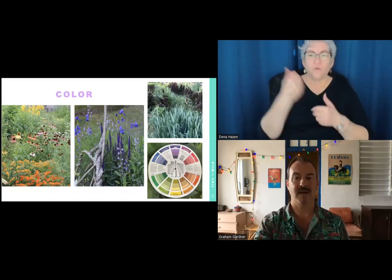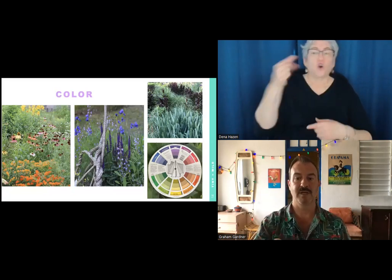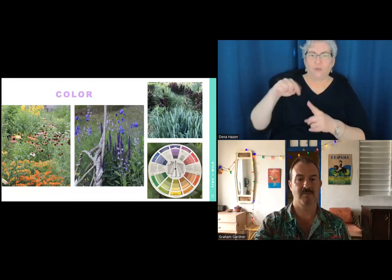Remember, color is not just about flowers either. There's a whole spectrum of green. The foliage of plants is also an important component as it exists even when the plants are not in bloom.